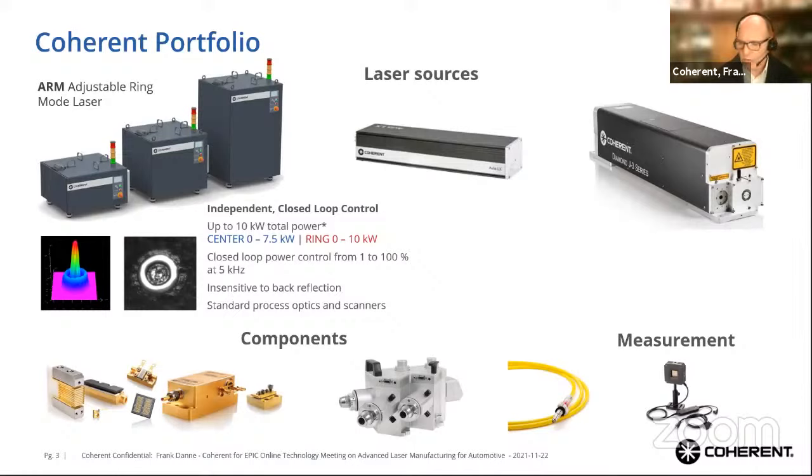So for CO2, excimer laser, fiber, then picosecond laser. It means every laser type which you consider is existing for the specific markets we have.